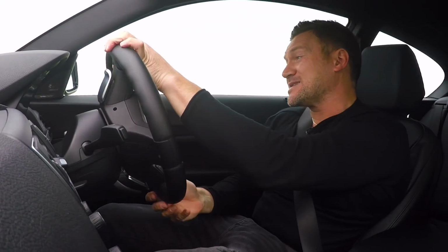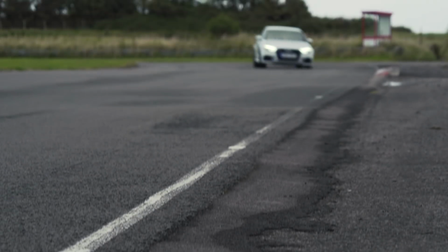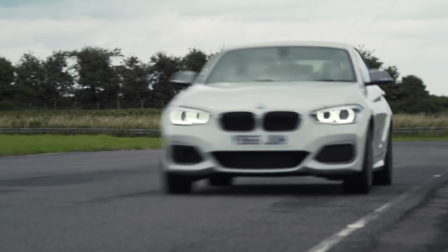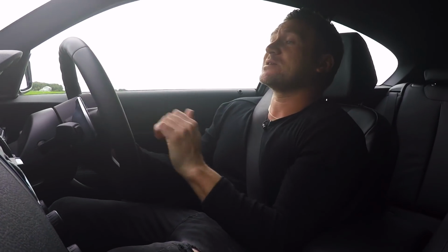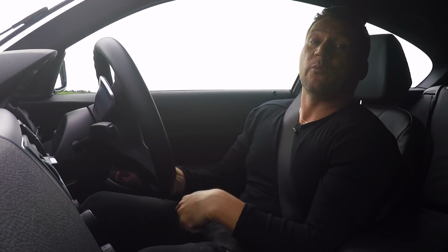That RS3 is absolutely fantastic. It's a brilliant car. As an engineering piece, it's fantastic. But it's not all about how fast you're going. I'm definitely having more fun in here. Would I buy one of these? Yeah, I think I would. It does everything I need from a hatchback, but it's amazing fun when you turn it up.